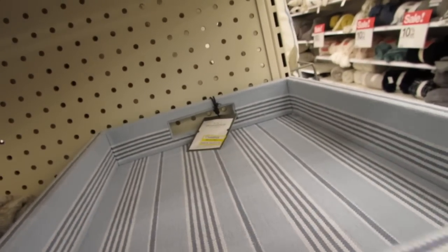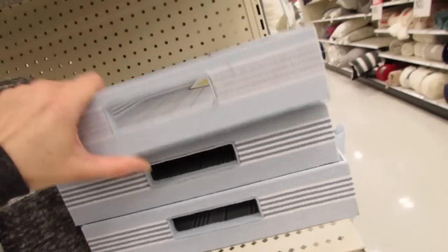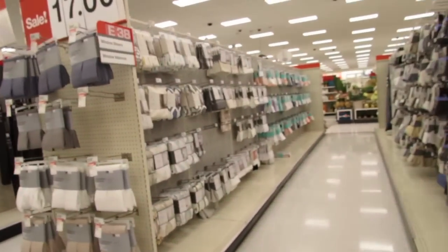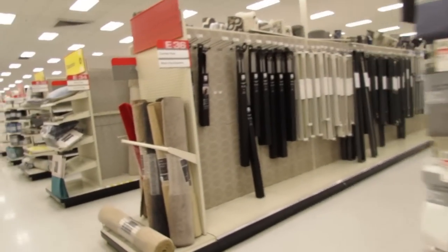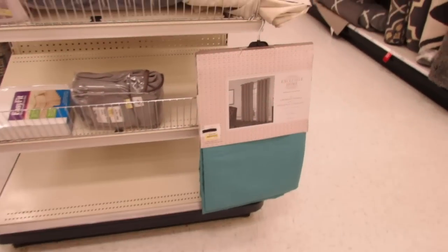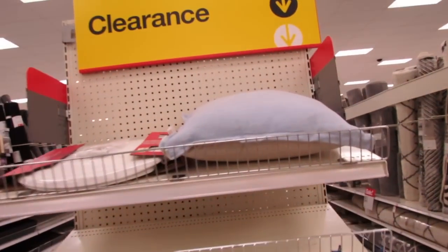The cute little tray for $12.48. It's very sturdy and nice. That's half price from its original $24.99 price tag. Some grommet panels for $20.96, was $29.99. This pretty linen pillow, very basic, very clean and nice, for $9.98. It's by Threshold, very pretty and upscale. I like that, very simple.